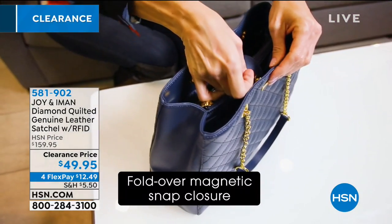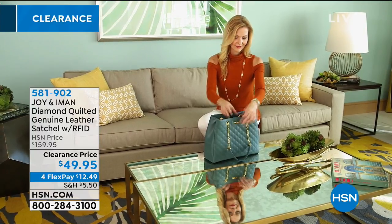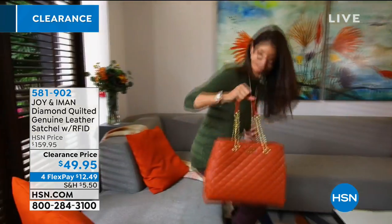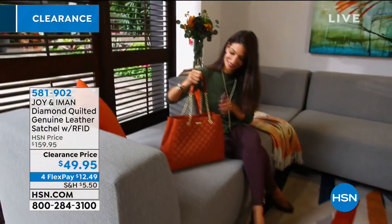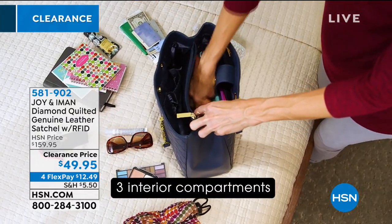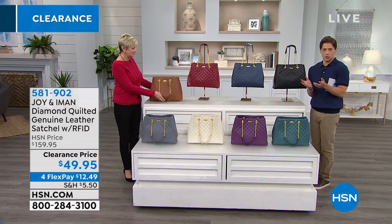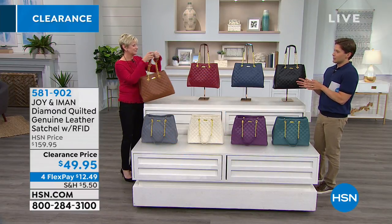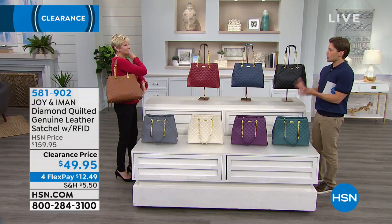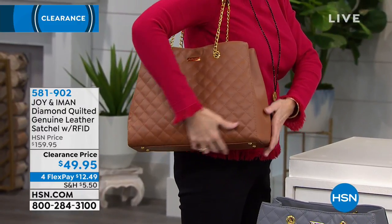Officially now, for the first time, the first callers and customers get a chance to see it in Evergreen and Latte. It is a $160 large squared satchel for $49.95. For those of you that need a bigger bag, the crossbody wasn't big enough for you. Those of you that want a collection that looks all matching and couture and gorgeous, this for $49.95, this gorgeous, large, almost tote-sized satchel is a steal. And gorgeously appointed.